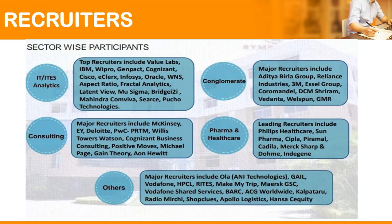Now if you look at a couple of recruiters out here, we'll start with IT, ITES and analytics. ठीक है, nothing great as such. If you look at वही है, same recruiters, जैसे मैंने कहा वही कहाँ Eclux होता है, then Infi है, Fractal है. Yeah, Fractal Analytics is a good company by the way. So you have more or less the same guys right out here.